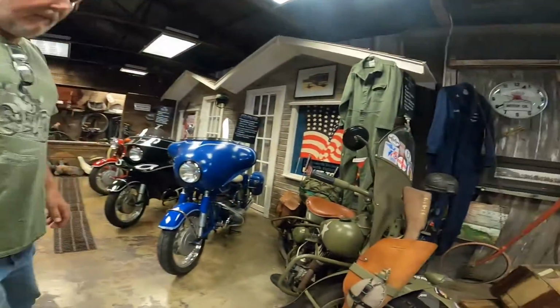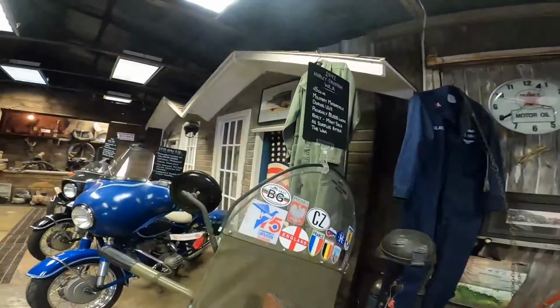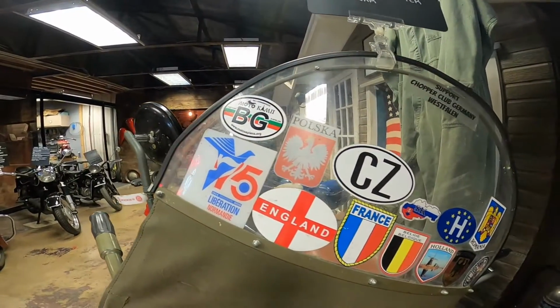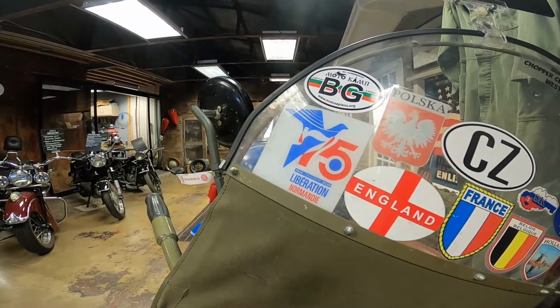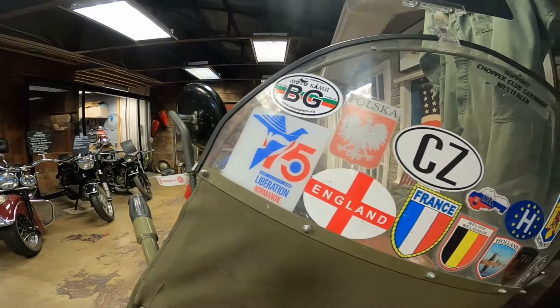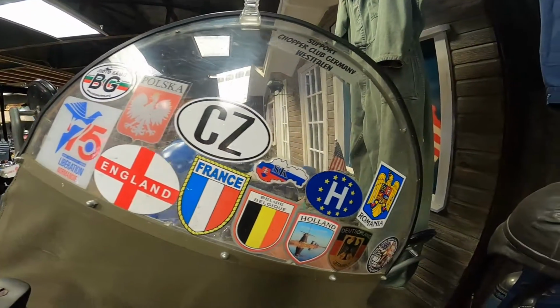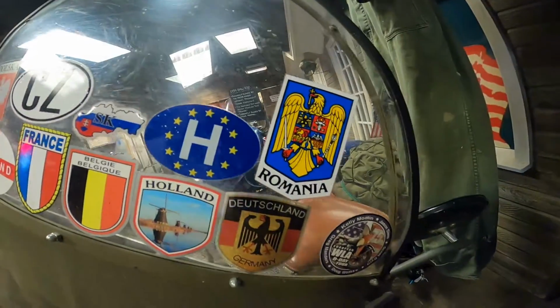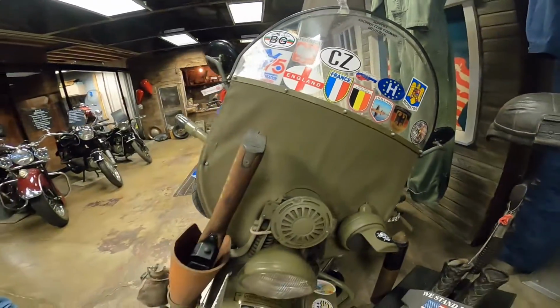This one here, another neat point here. The stickers on the windshield. Last year I was there on this bike, 2.5 months in Europe. On June the 6th, we was on Utah Beach. Took it all the way to Bulgaria. We flew them over to England. We picked them up from the guy that shipped them for us, ferried down to France, took off from there. 2.5 months, 8,000 miles, 11 countries.